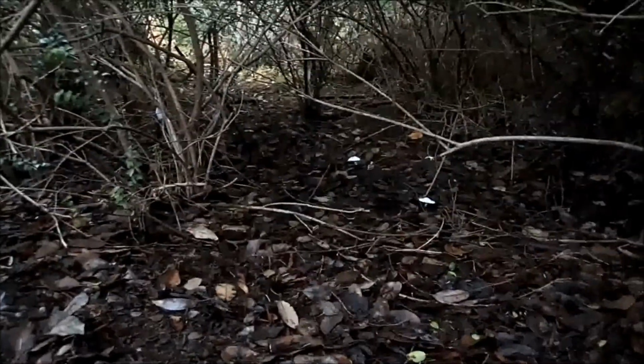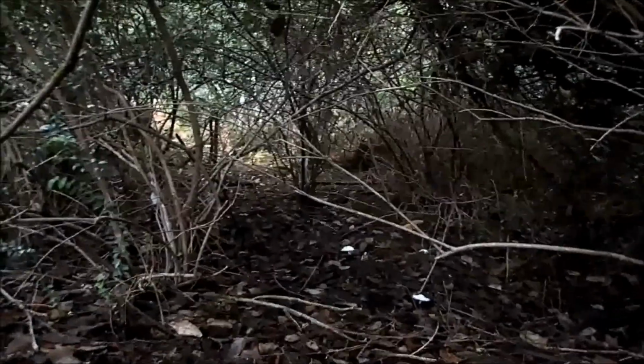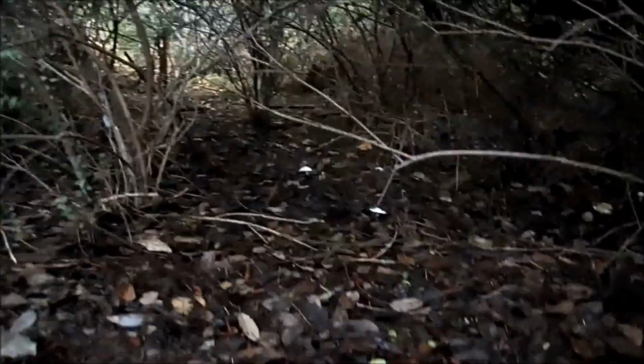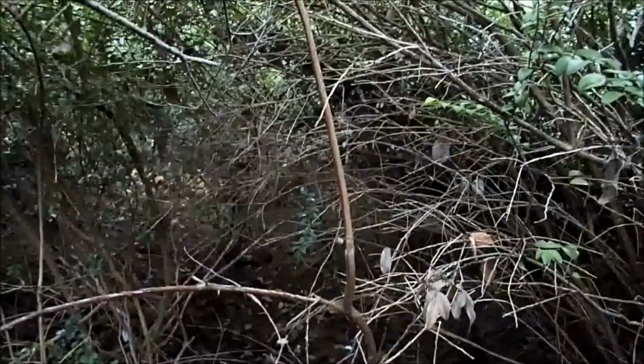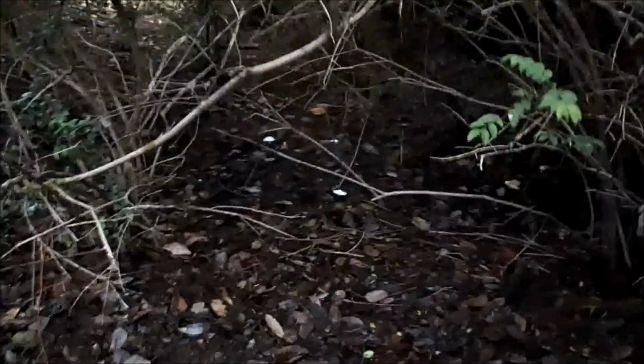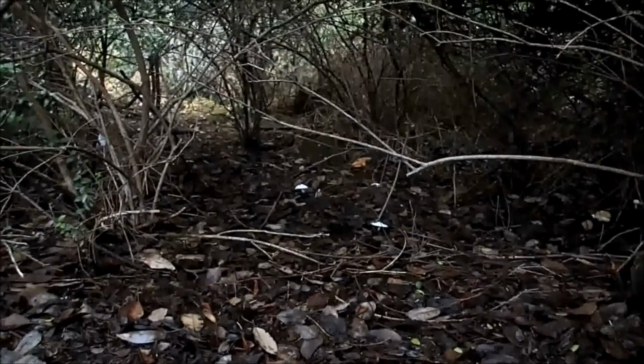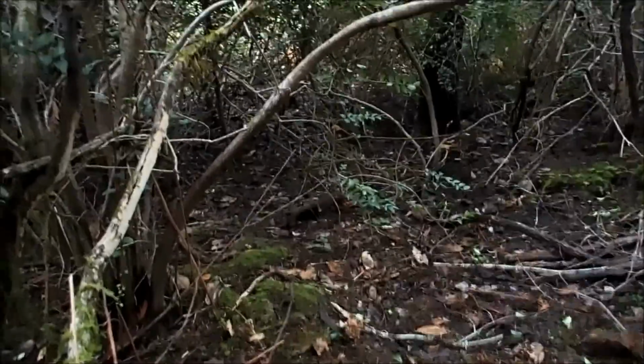So if I crawl through here, it looks like there might be a little daylight on the other side. But it's pretty dark under here. And if you're a human, you're way up here. You can't get through it. So you have to get down to a bear size, because this trail was made by a bear. Alright, I gotta put the camera away to go through that.